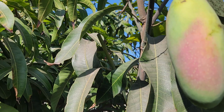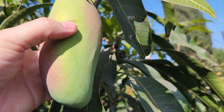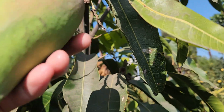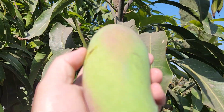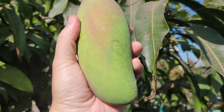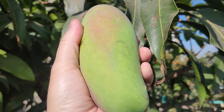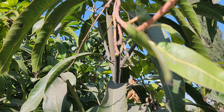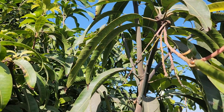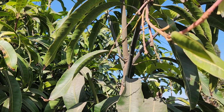I'm going to pick that, and I'm going to pick this one too. Since it's January 1st right now, I am going to pick both of them. Here's this one, and this one should ripen properly. I don't expect it not to ripen. So that is the first variety. Okay, the next variety.